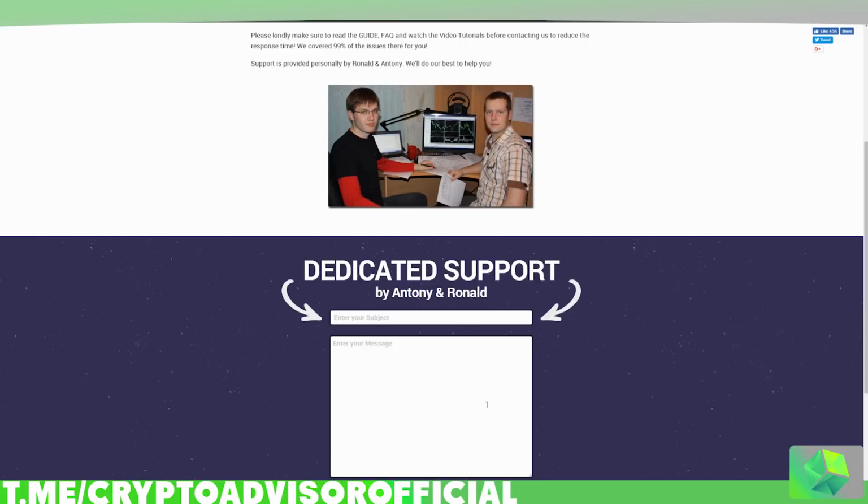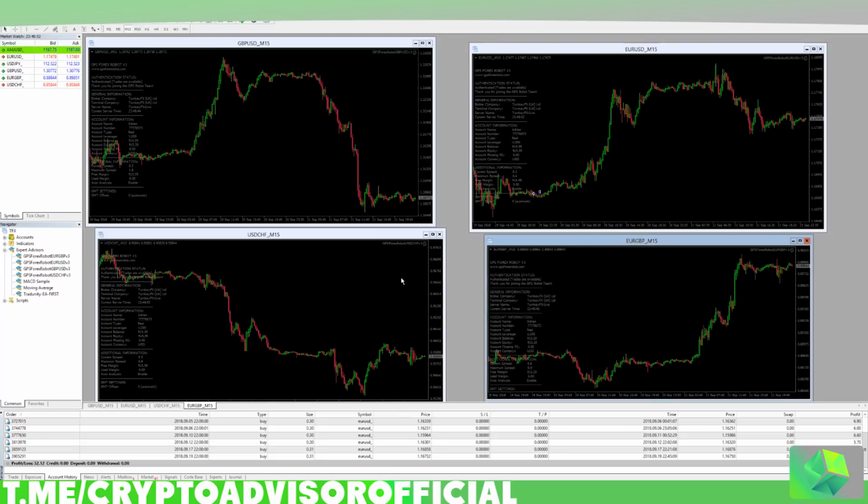Now, in terms of the strategy and the EA actually running, the strategy allows you to run on 1 hour or 15-minute time frames on MetaTrader 4, and it comes with presets for EUR, GBP, EUR/USD, GBP/USD, and USD/CHF. So it comes with 4 preset markets and settings for those markets, which I think is really great.